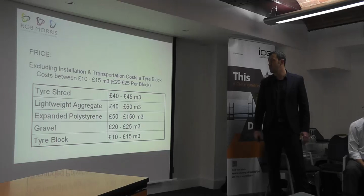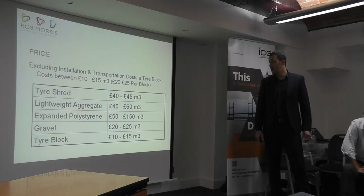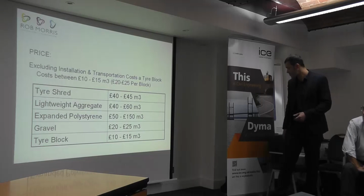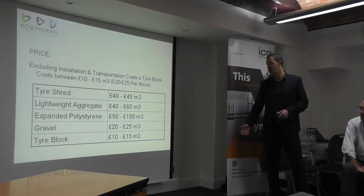Some costs, which is my favourite part of promoting the product, really, because it's very cost effective, and that's what we all look at these days, isn't it? Here's some things which you would consider in the same sort of area. And by far, it is the cheapest way of doing it.